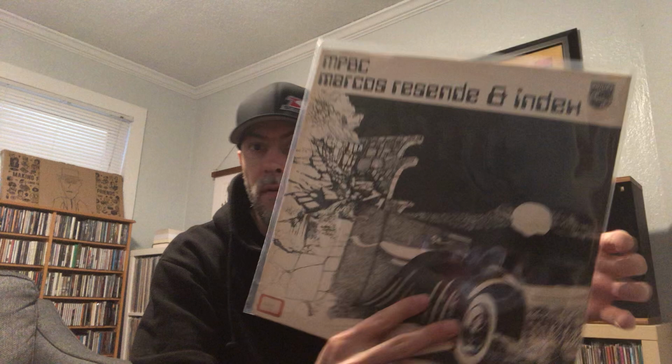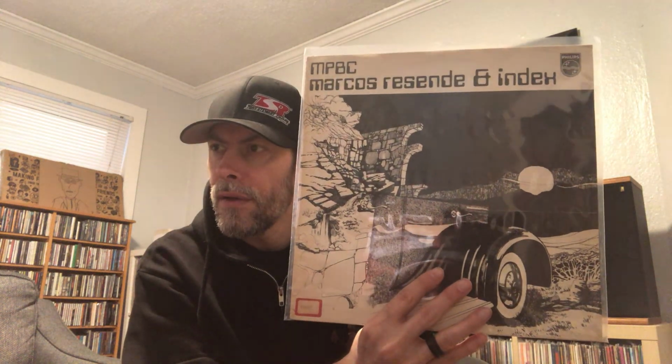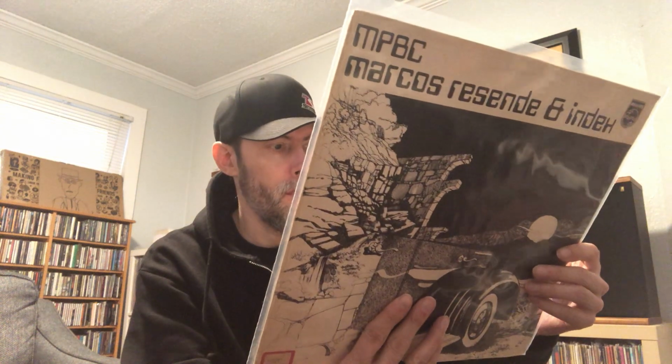Next, Marcos Resende and Index. This came from Brazil. This is a Philips original. Very dope record, and a textured cover. In this series of records, this MPBC series, it's difficult to find anything on it. So I think I got this through a seller on Instagram. I think he's on Instagram and Discogs, I can't remember which one, but this had to get a plane ticket from Brazil. Dope, like fusion style Brazilian.